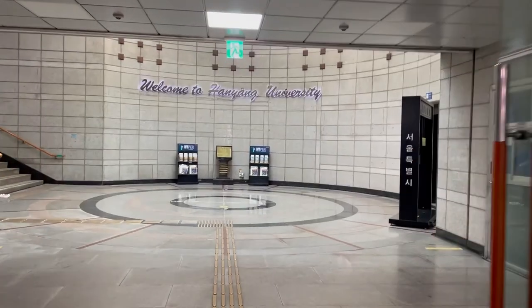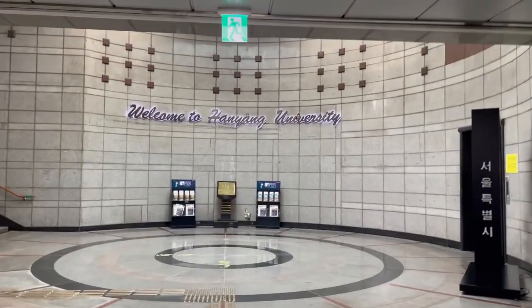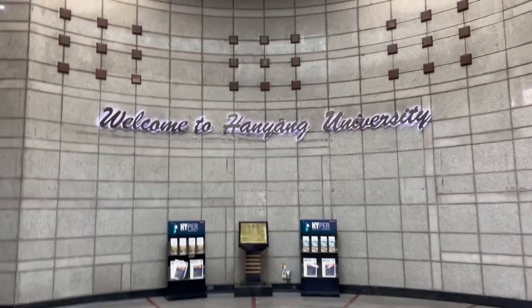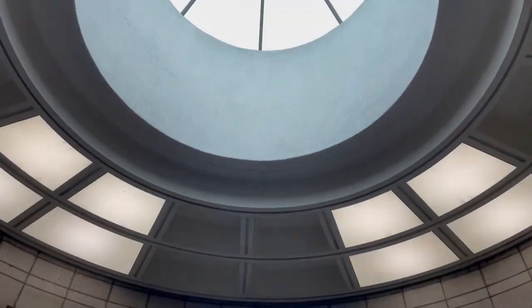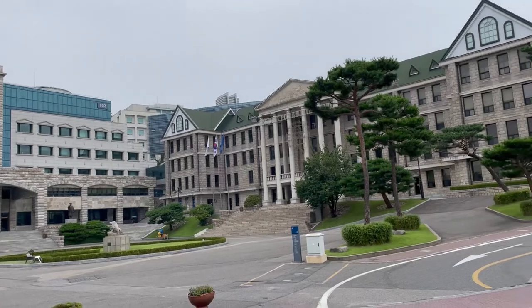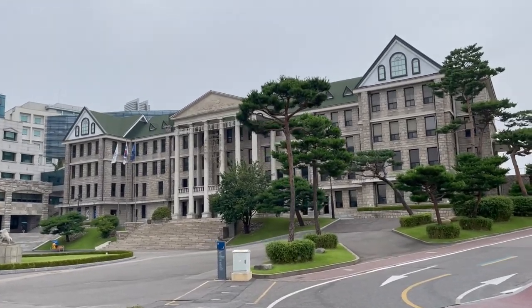This is how the subway looks in Hanyang University. When you move out of the subway, this is how it looks, and it was very, very good. You reach the university. This is how the university looks.